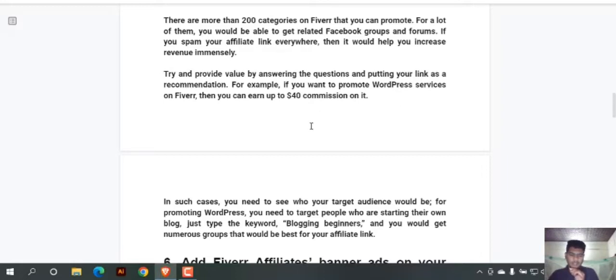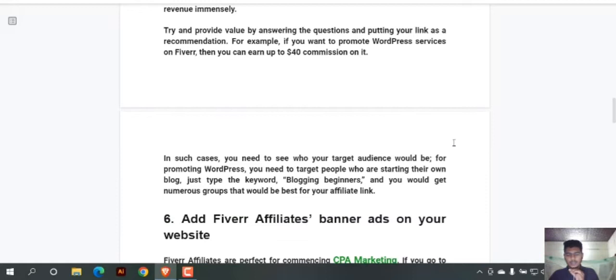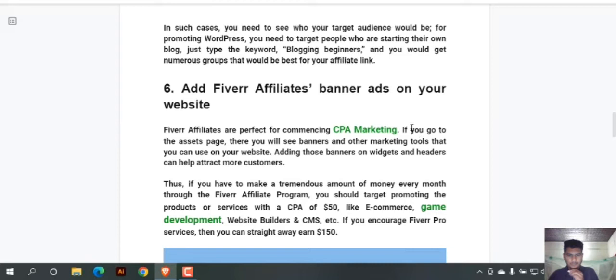And thus, if you want to make a tremendous amount of money every month through the Fiverr affiliate program, you should target promoting the product or service with a CPA of $50, like e-commerce, game development, website builders, and CMS, etc. If you encourage Fiverr Pro service, then you can straight away earn $150.